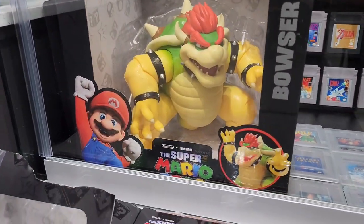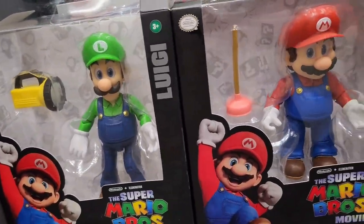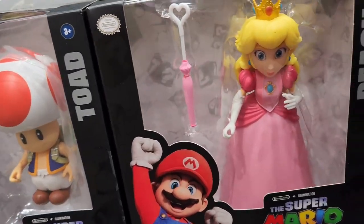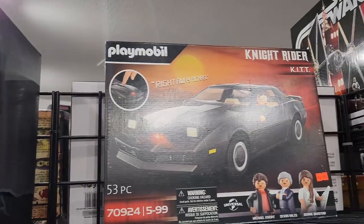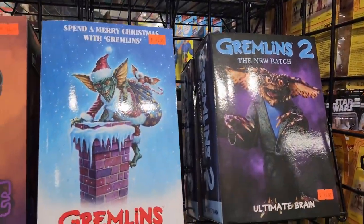We got Bowser down below. Cool looking figure. I think that's a newer school collectible, though. I think all of these are from the new film recently, which I didn't love, to be honest. I wanted to really like it, but the story felt a little soft and weak. I don't know. It was a good kids movie, but I haven't really felt the need to revisit it since.